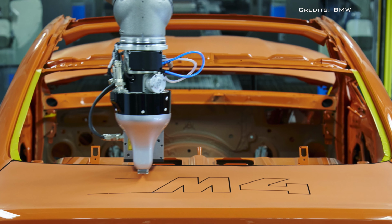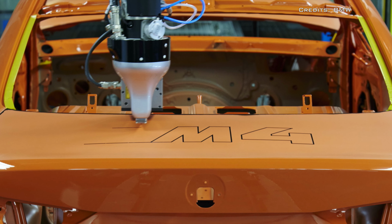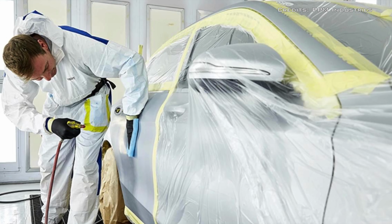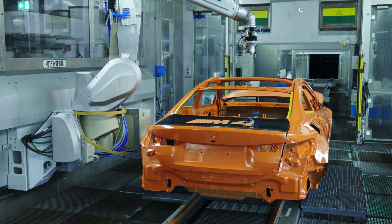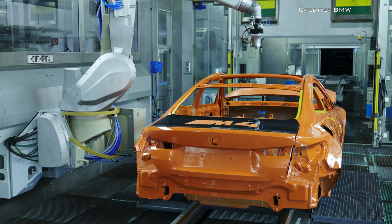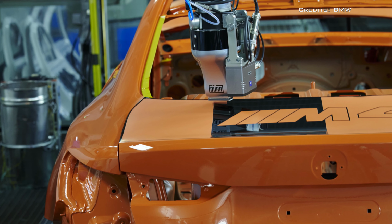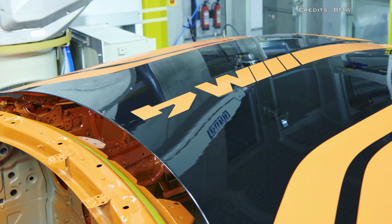The individualization options are virtually limitless, because you don't need to have people masking body panels manually. Instead, you can just program a design into the computer and it paints onto the body panels like an inkjet printer.